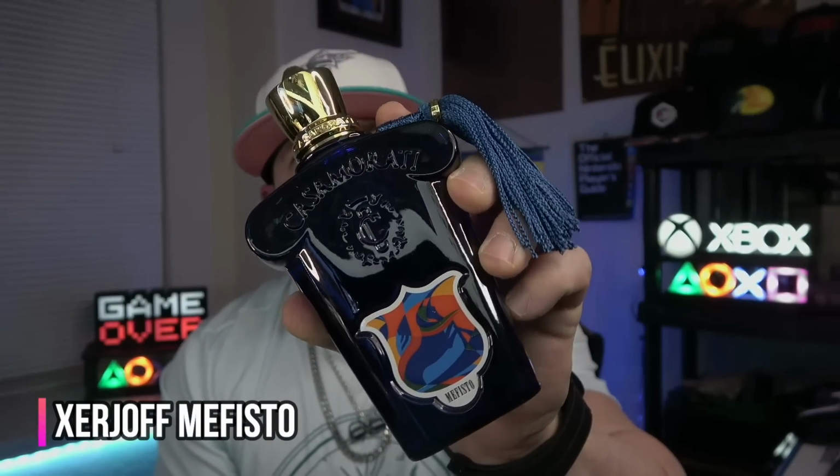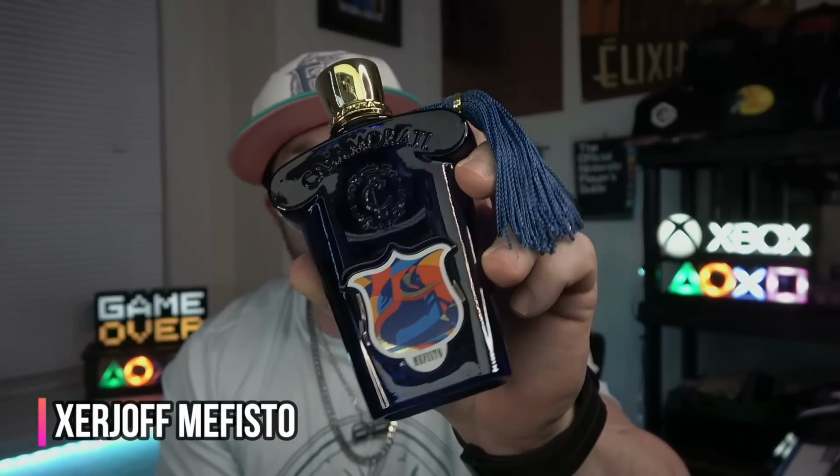Very sharp, metallic, citrus fresh, bright, a great performer for as fresh as it is. There's a nice soft floral heart. It's a little powdery. It's very musky. If you like clean musky fragrances mixed with a metallic tone, you'll like Xerjoff's Mefisto. This is gorgeous. It does have a similarity to Creed's Silver Mountain Water, but to be honest with you, I prefer this. That's why I own this and not Creed Silver Mountain Water.